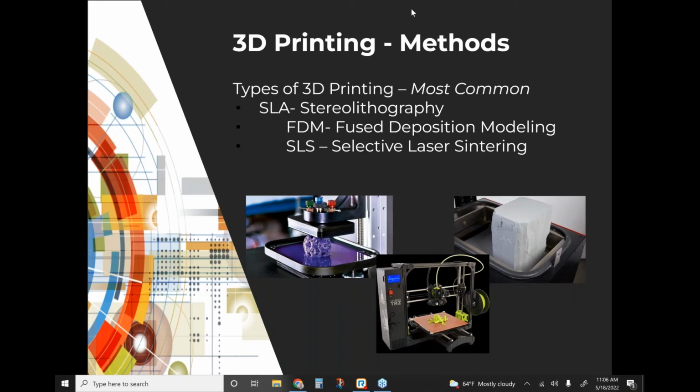The model is adhered to a build plate that lowers into resin, and then the laser hardens a layer of resin into plastic as the build plate rises, normally printed upside down. It's popular for its ability to produce high accuracy models with fine features and smooth surface finishes. It's widely used in industries such as engineering, jewelry, dentistry, and product design, just because you can get fairly accurate, smooth models out of this type of 3D printing. In the left-hand corner picture, there is an example of SLA printing.